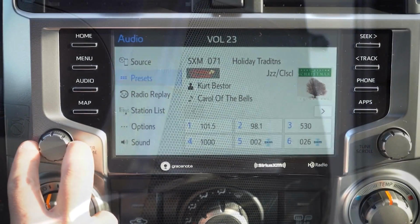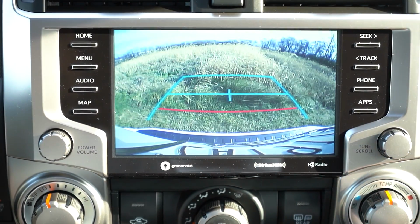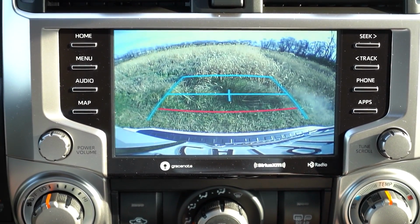But last thing I want to mention to you guys on the infotainment screen is when you do put the 4Runner in reverse, you will find a rear view camera coming standard across the board. Not the highest quality rear view camera, but it does take up the whole screen, which I can't always say. And then a 360-degree monitor is going to be optional, which is always going to lead us into safety.